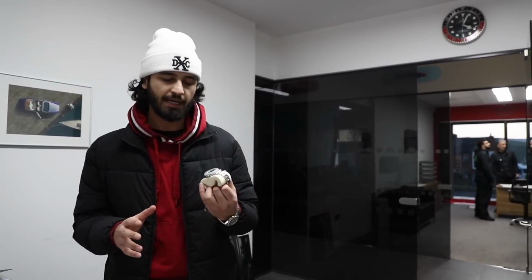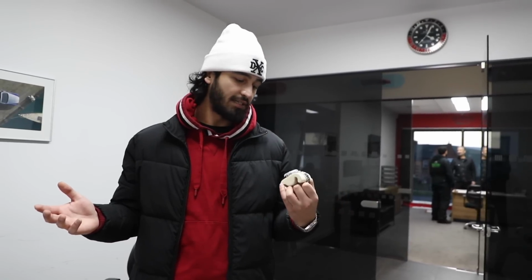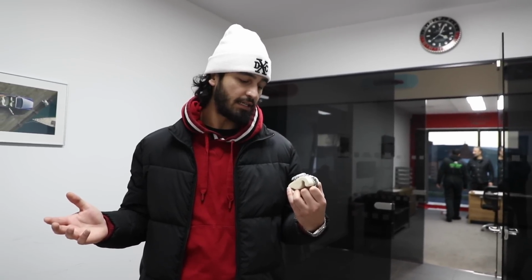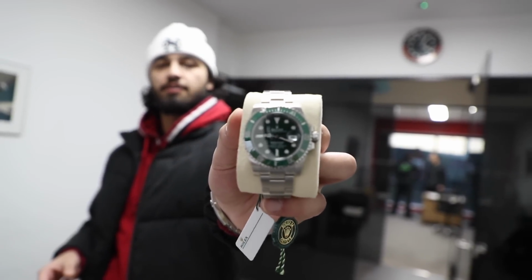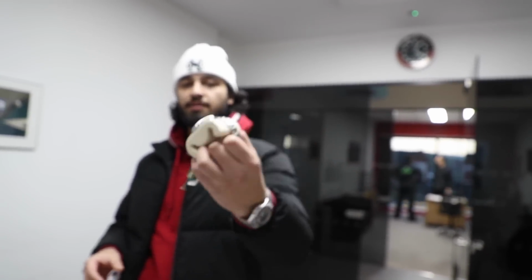It's discontinued. It's only going up in value. And from the Rolex retailer, it's about £8,500 to £9,500. So the markup is huge. This sells for around £15,000, £16,000 now. So it's a very special piece. Have a look at it. It's got a beautiful money green face. Talking Benjamins, you better talk Rolex Hulk.